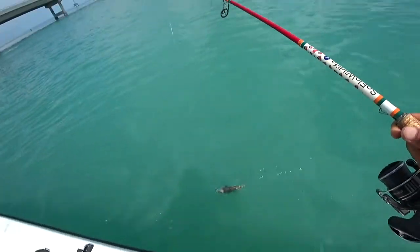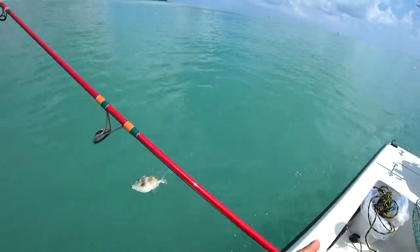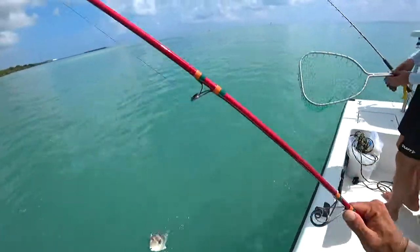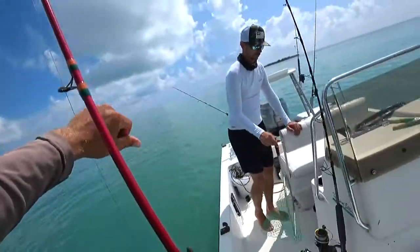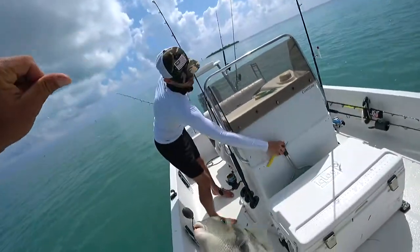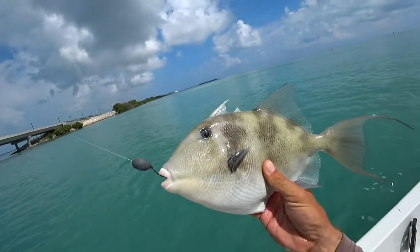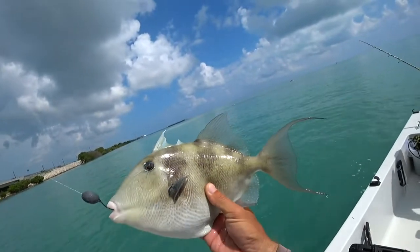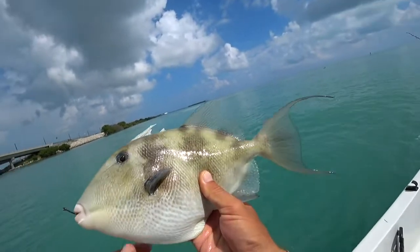You can actually eat these triggers too. I think I got him. I can see the hook is sticking out of his mouth, so I'm not worried about getting cut off. Big old trigger. Look at this dude. Really, really pretty too. I'm not sure if this is a gray trigger or some other species. Kind of looks a little more beautiful than your typical gray trigger.